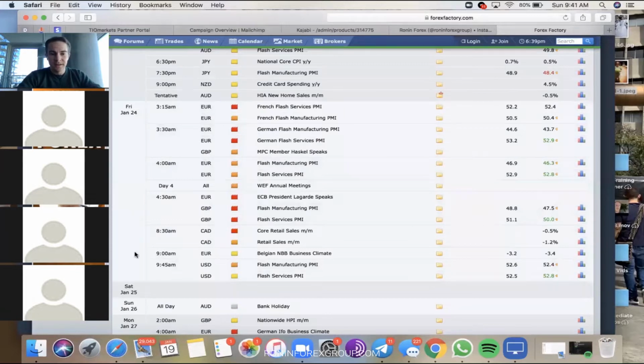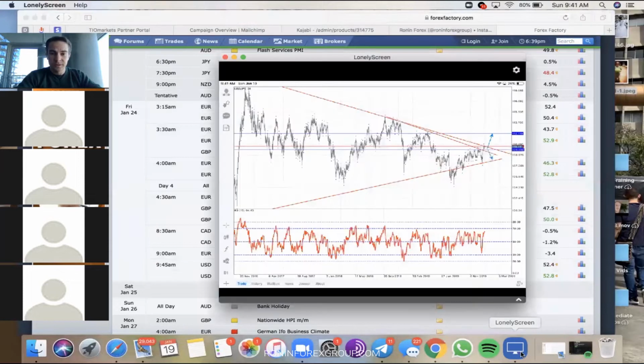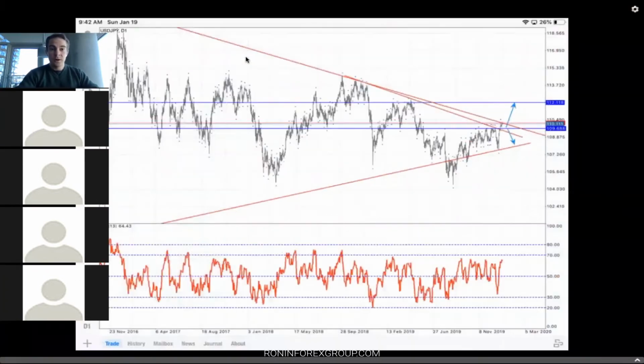So that's the thing. And I don't really see much. If we're getting some dollar strength coming into the picture, like at the end of last week, like we did, there's no NFP. Retail sales was the thing that really strengthened the dollar. We don't have anything that's going to weaken it coming into the picture. So let's take a look here.